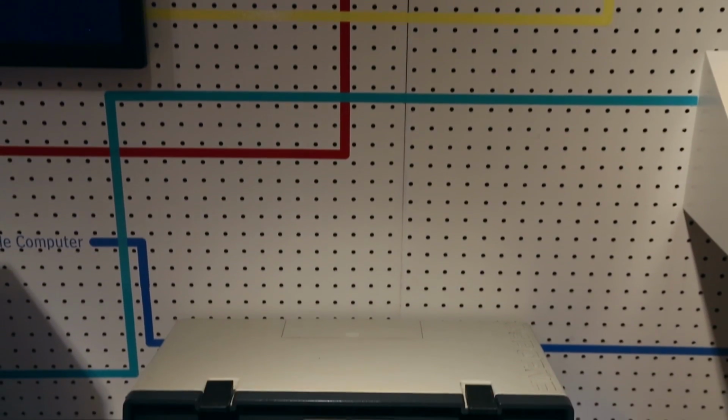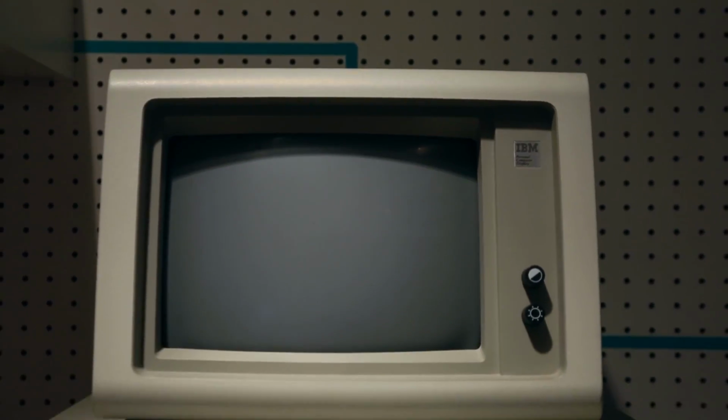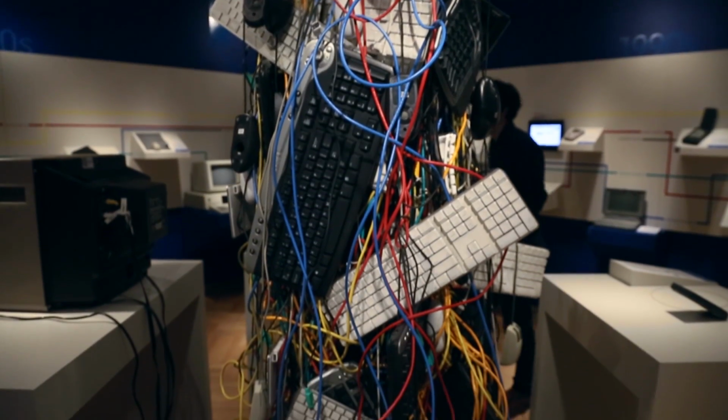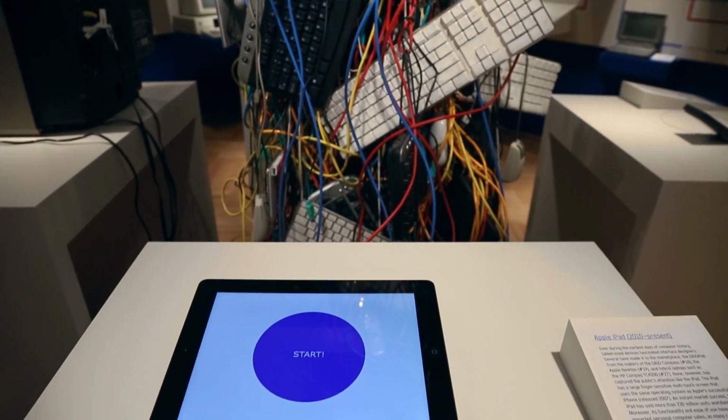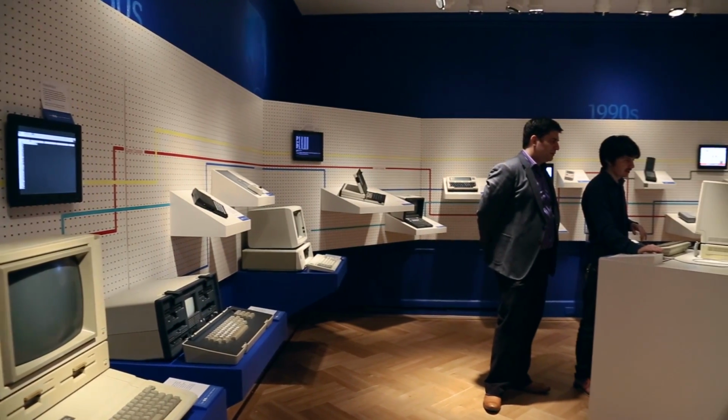I think that what's happening with technology is that it's getting increasingly more and more transparent. And that's actually the goal of the technology companies, is they want things to just work. And my feeling is that we're getting to a point where it's dissolving into the background.